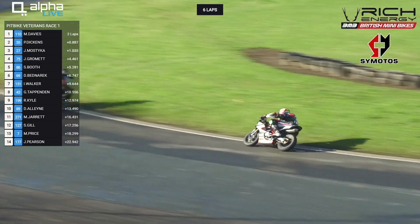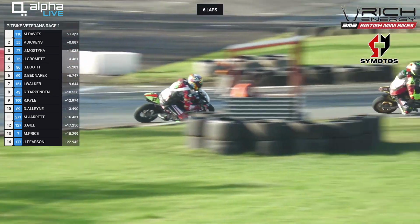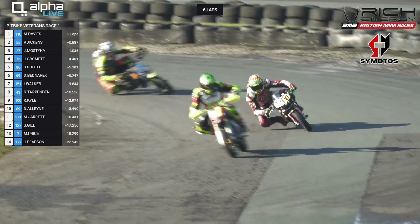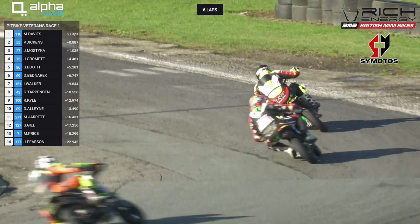Still looks a little bit treacherous in places. 1 or 2 damp patches on that right-hand bowl corner back towards the finish line. Just tightened in on itself into the hairpin. Back towards the finish line they go now as Mostiger, let's have a look at the 27 here in second place.